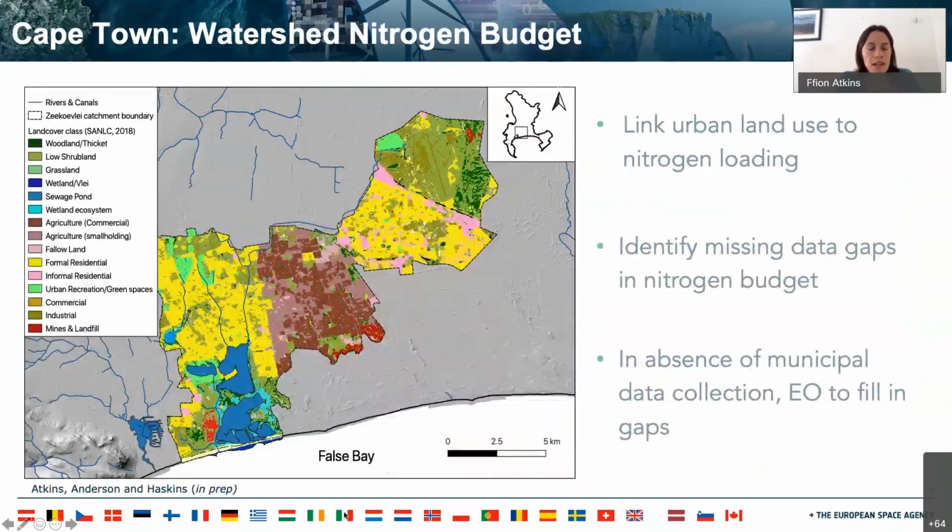So I'm looking at how we can start to fill in these gaps. One of the ways is to begin to quantify the inputs of nitrogen into the system. So I do this by linking land use or land cover to nitrogen loading. Here, this is our watershed, and we've got different land cover types, such as shrubland, grassland, our fynbos area. In pink here, this is informal residential. In yellow, this is formal residential. We also have peri-urban agriculture, which is a large source of nitrogen into the system. We've also got wetlands, and this is our wastewater treatment works that discharges straight into False Bay, into the ocean.